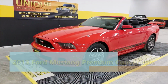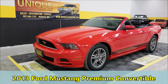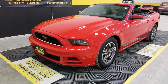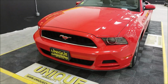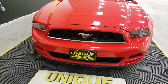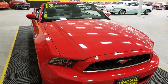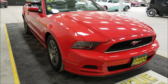All right, just in time for summer here. 2013 Ford Mustang convertible. This particular one is a V6 Premium Edition. So we have the 3.7 liter V6 underneath the hood. This particular car is a two-owner vehicle. Local vehicle here has never been driven in the winter months. So very nice shape. A little over 36,000 miles on it. Clean Carfax. No accidents indicated.